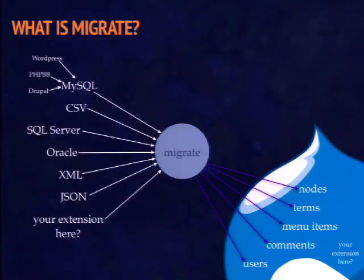So, what is it in a picture? Migrate is a module that can take data from any of these different sources, pull it in, and then create familiar Drupal entities such as nodes, terms, menu items, comments, and users. And it's designed to be completely extendable so that you can have your extension.